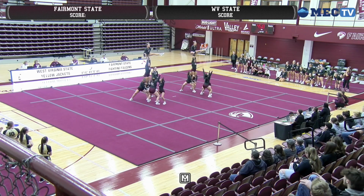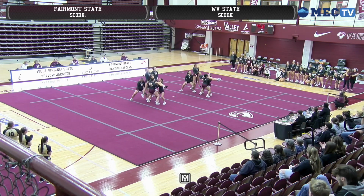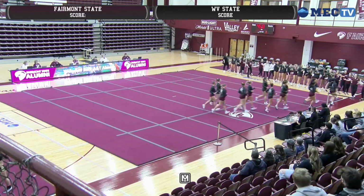Beautiful holds on those straddles. Yes, very tight. You look for a solid catch. Toes were a little down on that left side. Yeah, I see that there, but those were beautiful pyramids. You want to look for a nice high tight catch.